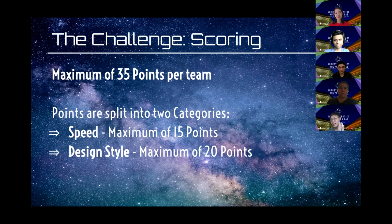So let's get to the challenge then. So how does the scoring work, you might be wondering? Well, there's a maximum point count of 35. There are two categories of points, speed and style. Now, admittedly, the fastest car might be a stick, just a small, thin, narrow bar. It doesn't look very cool when we're watching a whole bunch of sticks roll down a ramp. So we encourage you to get creative. And so this design style category gives you that opportunity. But we'll get into that in a little bit.